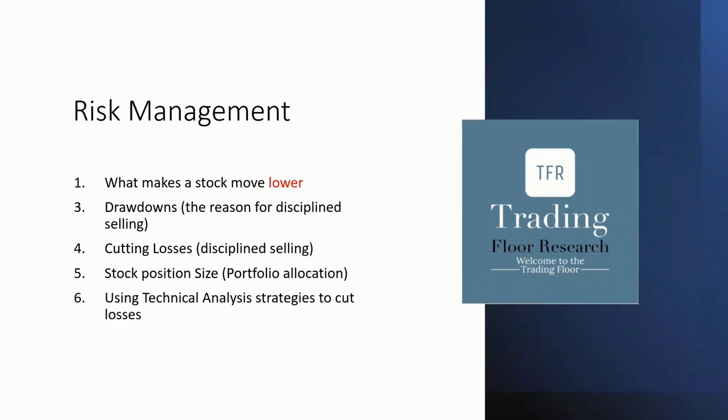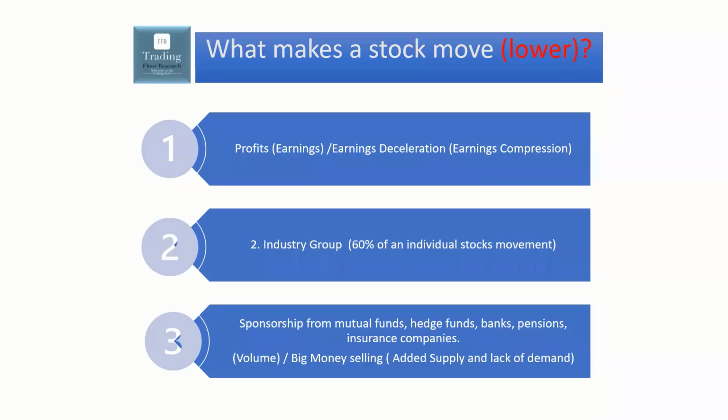So all of this to me is areas of risk management, and we're going to try to cover it hopefully in the next 45 minutes. We're going to start here with the 3 points, like I did in my last presentation, of what makes a stock move. But this time we're going to talk about what makes the stock move lower. And number one is profits, it's earnings.